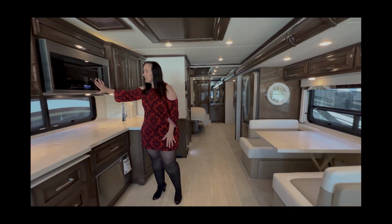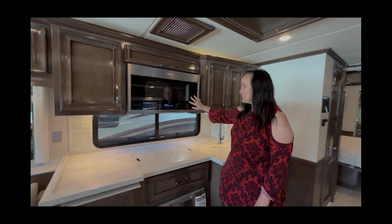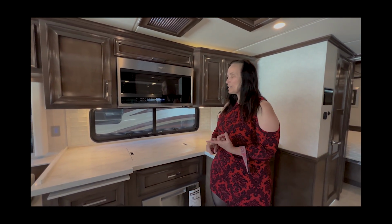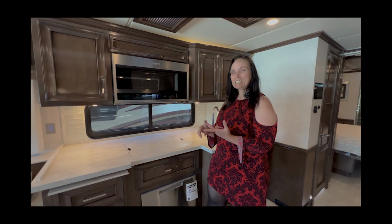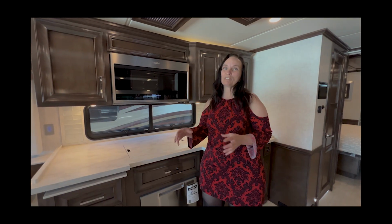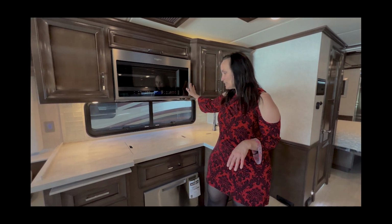They've got this really nice Whirlpool convection oven. You heard it make a little noise as I was touching one of the buttons, but it's pretty cool because for this year model, you can use it as a stir fry or air fry, I mean. You can steam in it. You can use it as a microwave or a convection oven. So if you want to bake cookies or make a cake or a really nice casserole or something, you'd be able to do that in here as well.